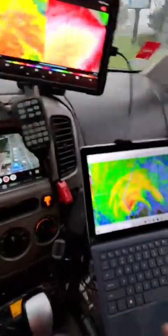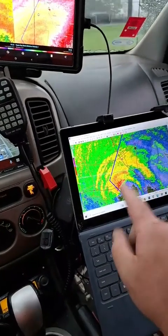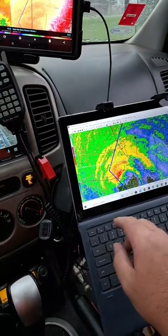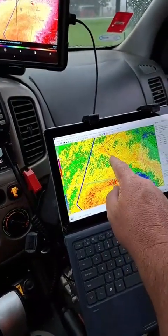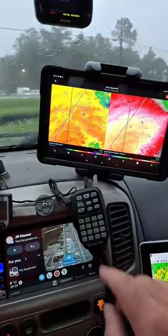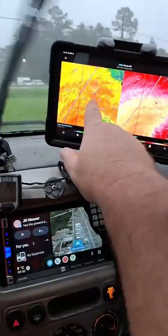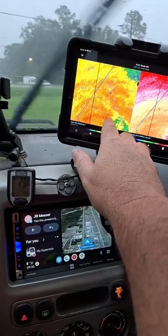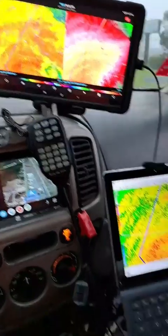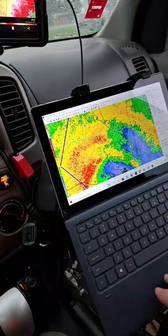Alright, to give y'all a brief run-through, it took me a minute to get my radar going right here. This is GR Analyst. Currently, I'm right here in Valdosta, right where this little dot is. And of course, this is RadarScope, my normal radar. I'm right here. The feeder band's pushing in. We have the eyewall down near here. So let me back out on Analyst a little bit.